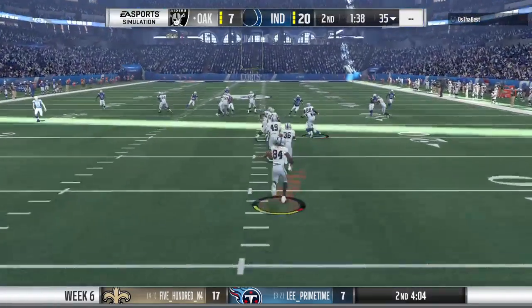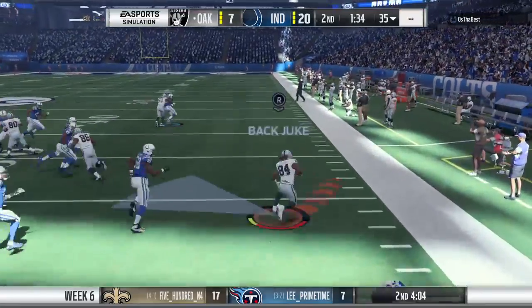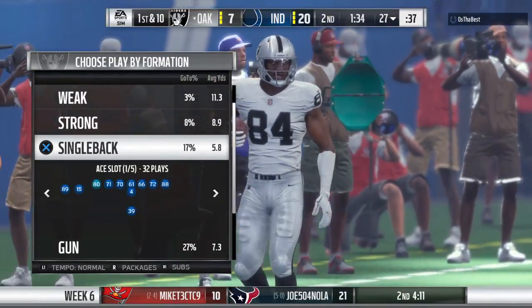This fielded a few yards into the end zone. Able to spin free. Oh, and now he bowls him over. And he'll be out of bounds across the 25. And now Oakland ready to take the field.